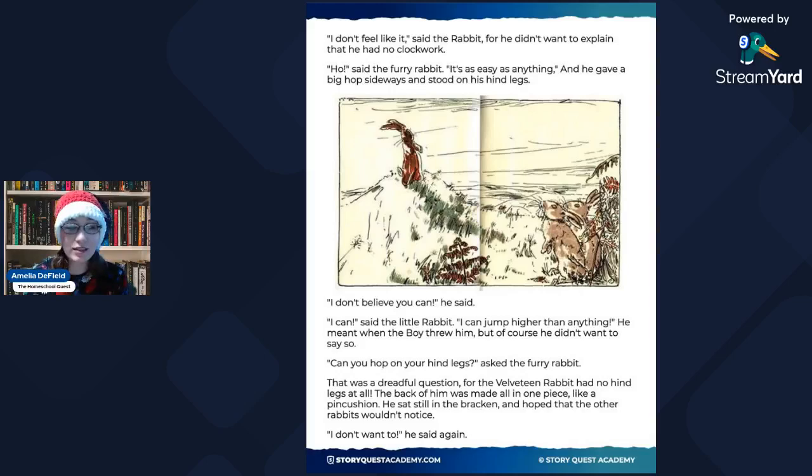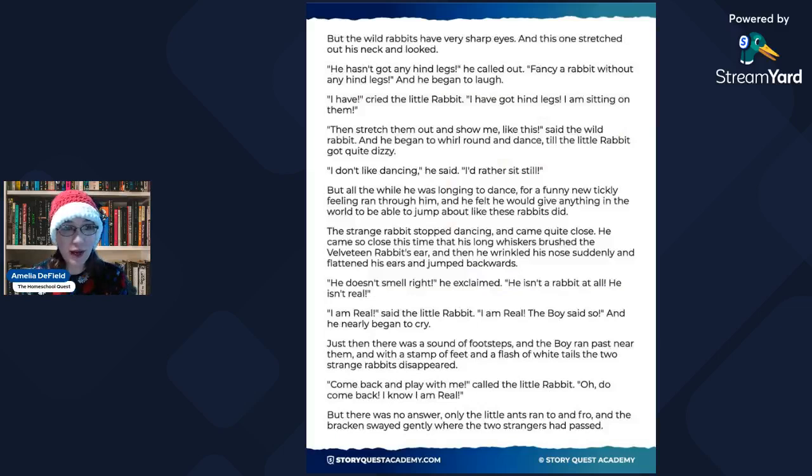"I don't want to," he said again. The wild rabbits have very sharp eyes, and this one stretched out his neck and looked. "He hasn't got any hind legs," he called out. "Fancy a rabbit without any hind legs," and he began to laugh. "I have," cried the little rabbit. "I've got hind legs. I'm just sitting on them." "Then stretch them out and show me like this," the wild rabbit said, and began to whirl around and dance till the little rabbit got quite dizzy. "I don't like dancing," he said. "I'd rather sit still." But all the while he was longing to dance. A funny new tickling feeling ran through him, and he felt he would give anything in the world to be able to jump about like these rabbits did.